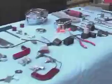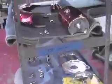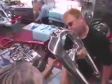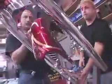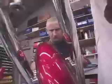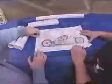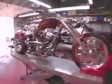At his shop in Phoenix, Paul Yaffe has the painted components ready for final assembly on his latest chopper, custom built for NASCAR star Jeff Gordon. And the bike, it looks somewhat like this.